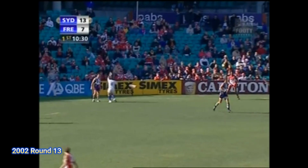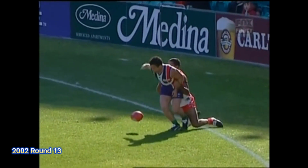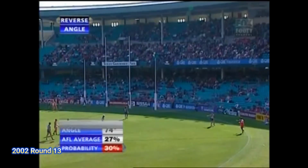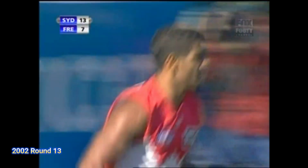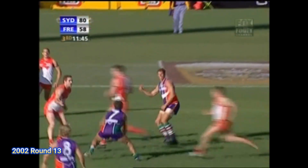And that tackle caught him holding the ball, and O'Loughlin will kick at goal from the toughest of all angles here at the SCG. See the probability of O'Loughlin's kick. That is a magnificent kick. Bent it back. Goal.